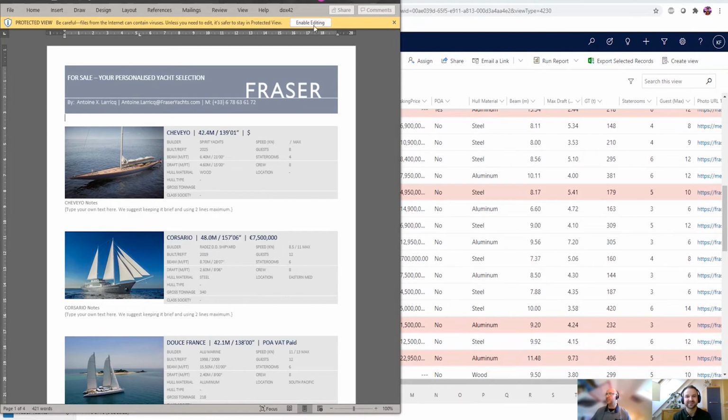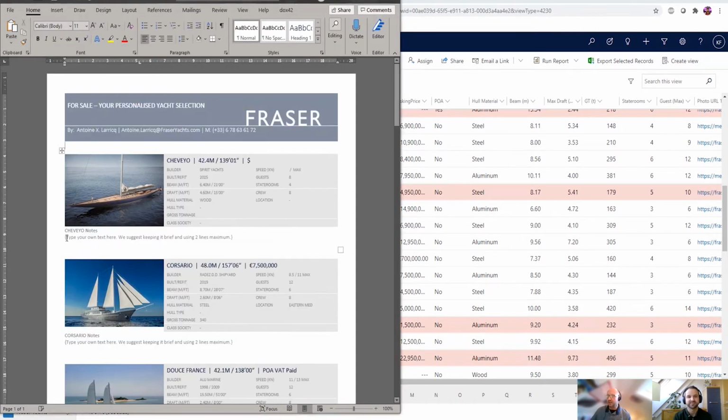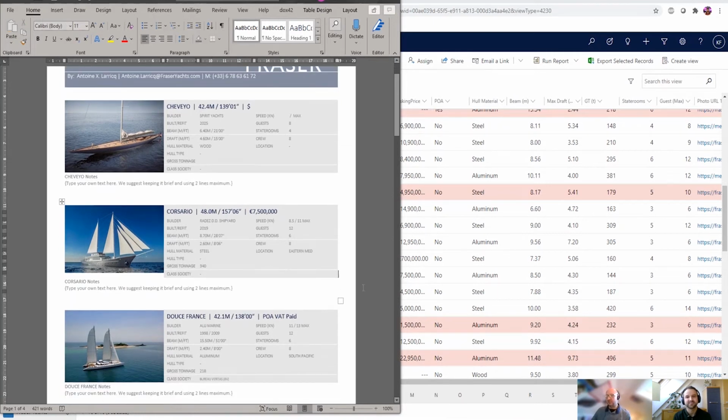You just select that in the options, but we've kept this as being an editable Word document because you'll see here we've got little spaces where you can type your own text. So this is where our sales team, for example, would want to say that this is a very nice yacht. You might be interested because we know you like X, Y, and Z. And they can put their own little bit of text in here just to personalize this for a particular client if they so desire.